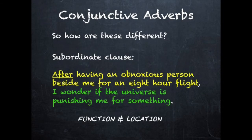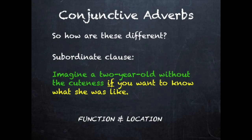So here's one example. After having an obnoxious person beside me for an 8-hour flight, I wonder if the universe is punishing me for something. This is the subordinate clause version. Here is another one. Imagine a 2-year-old without the cuteness if you want to know what she was like. That if is there at the beginning of the clause.